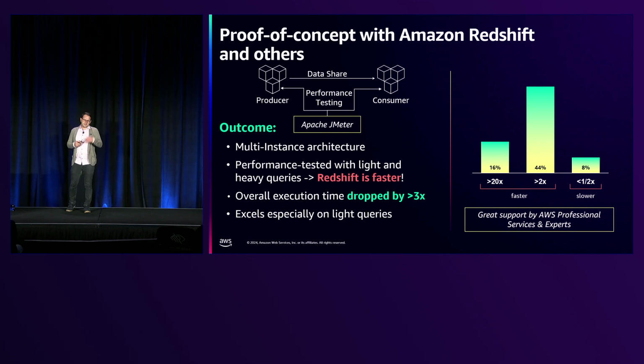So our estimation was that the overall execution time for this Monday morning load would drop by 3x. And which is important also for dashboarding and reporting is that Redshift excels especially on light queries, so you have fast feedback for your dashboards and reports. We had great support by AWS professional services and experts. Some of them are also in the room. This helped us to speed up the POC and do the optimizations to have these great results.